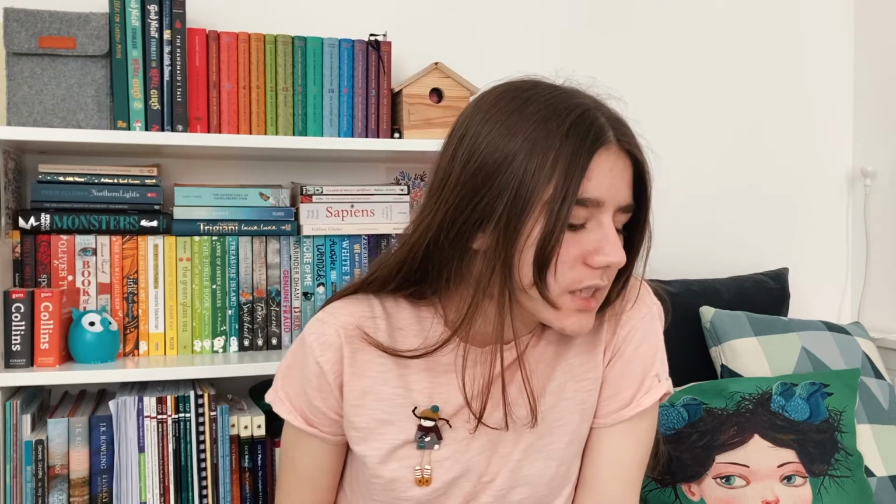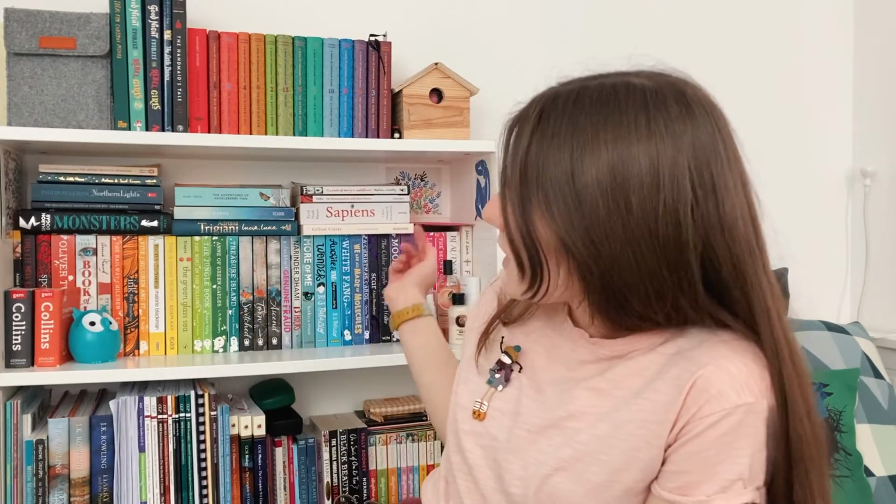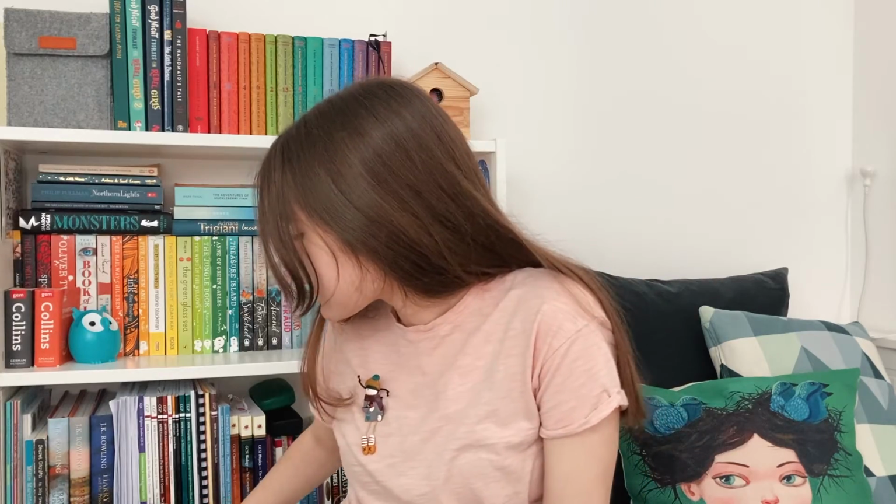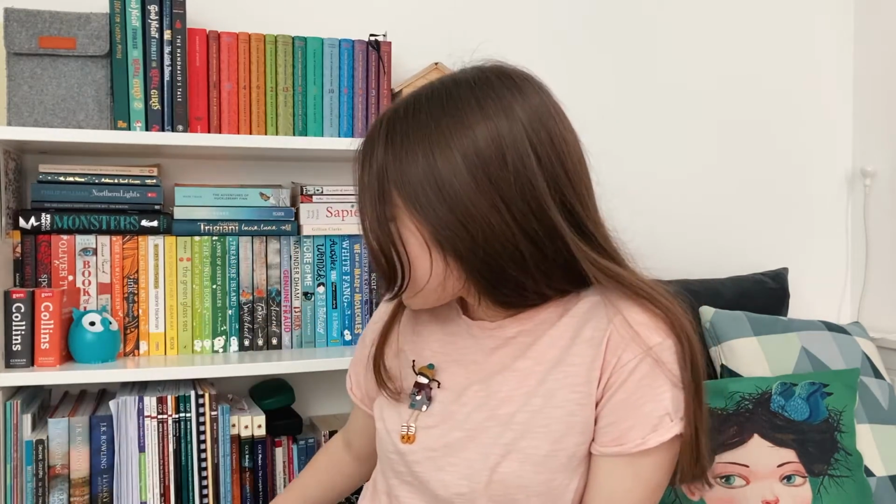Okay, I'm done rambling about the books. So those are all the books that I've recently gotten over the month or so. Yeah, as you can see, my bookshelf is getting quite filled. I don't even know if you can see it. There's quite a few books here too. So yeah, I am running out of space.